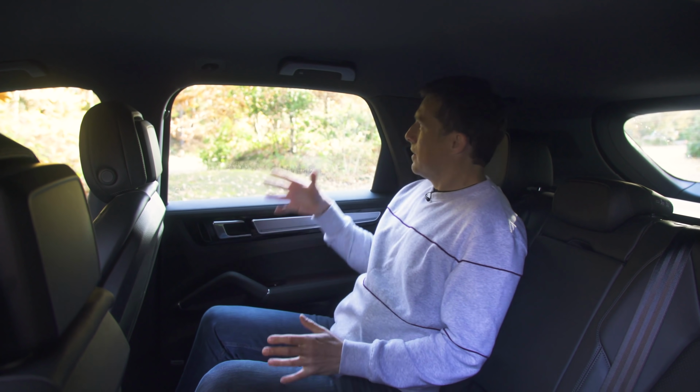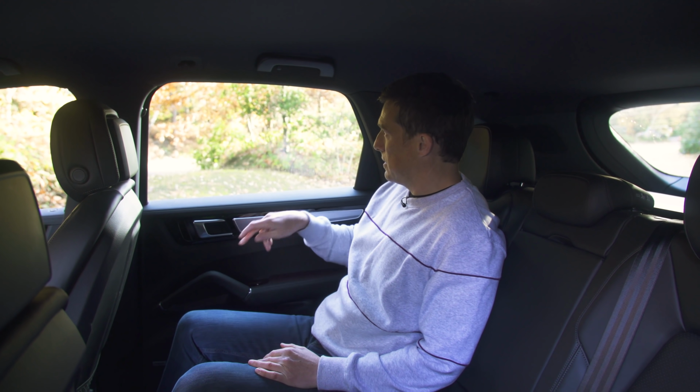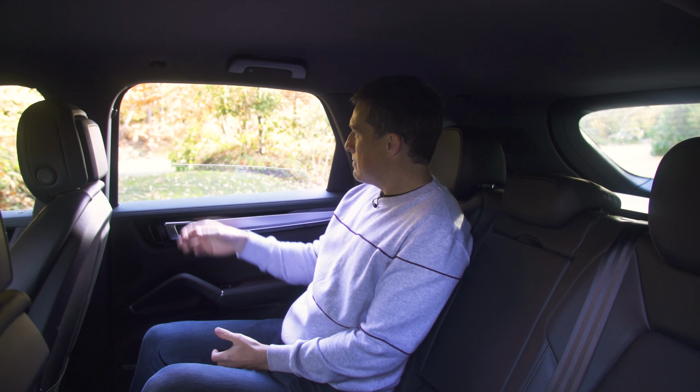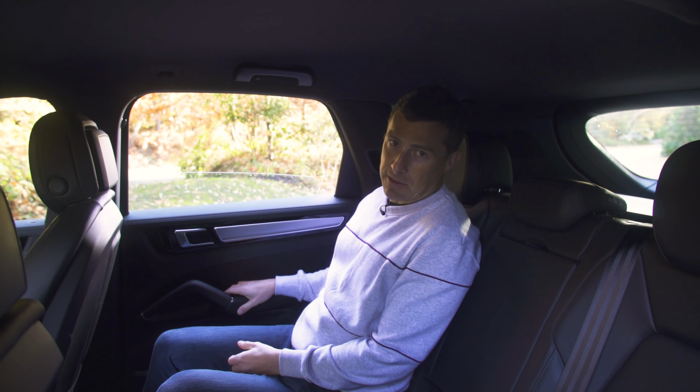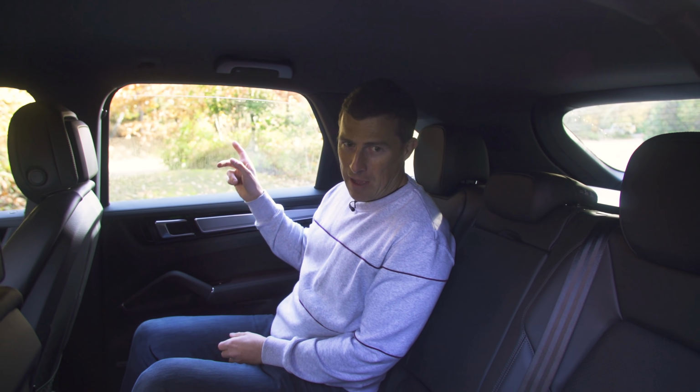Speaking of children, kids will actually like it back here because they've got big rear windows which you can get a great view out of. The only problem is that they don't go very far down. Mind, I suppose that'll stop the kids jumping out. But yeah, I'd find that a bit annoying.